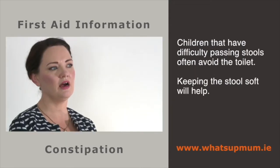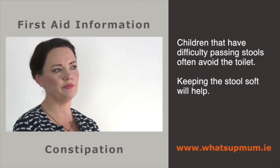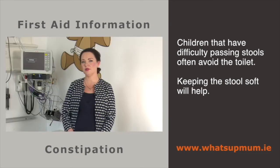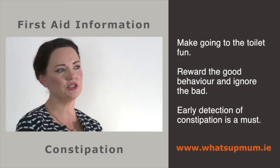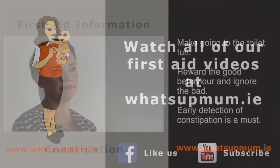Children that experience hard stools that are sore to pass will often hide in the corner and avoid the toilet. Keeping the stool soft will help, and eventually the child will forget the pain. But this will take time. Early detection of constipation is a must. Treatment takes time and effort. Talk to your GP about any concerns that you have.